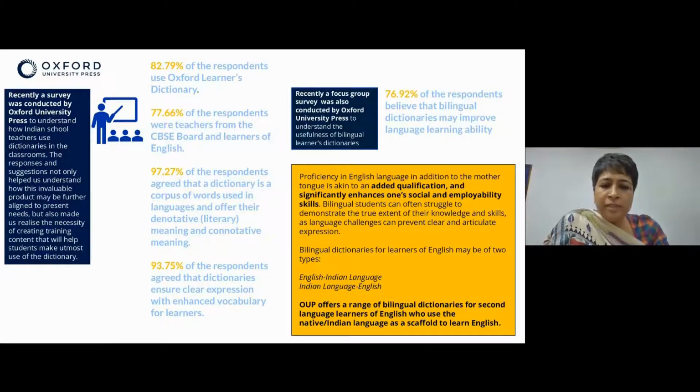Bilingual dictionaries for learners of English may be of two types. It can be English to Indian language, or Indian language to English. And OUP offers a range of bilingual dictionaries for second language learners of English who use the native or the Indian language as a scaffold to learn English. Next slide, Yukti.